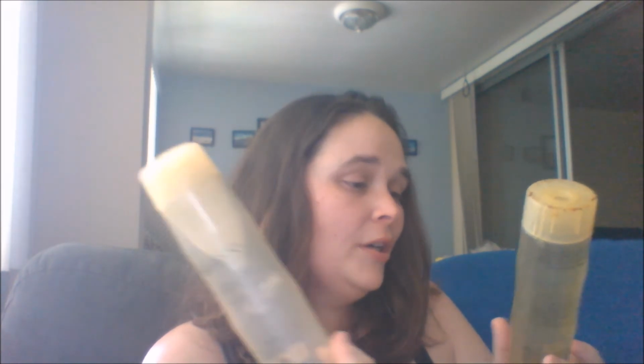This is the Alterna. I like Alterna a lot. Bamboo Smooth Anti-Frizz Shampoo and Conditioner. It's pretty good. I definitely like the Caviar one better, but I'm having a hard time finding a shampoo and conditioner here that's light enough, but where the climate is not, then it's still nourishing enough. It's a difficult balance for me.